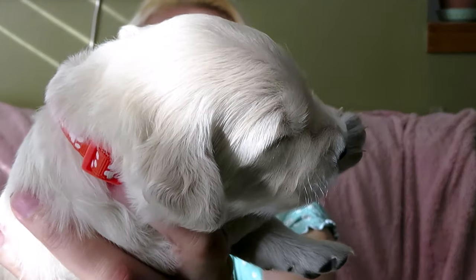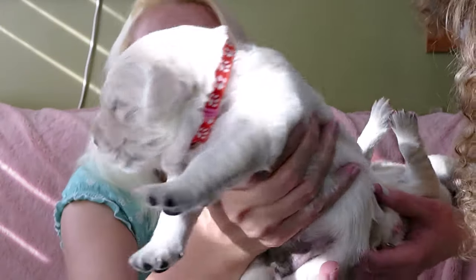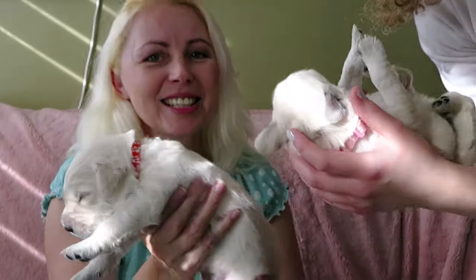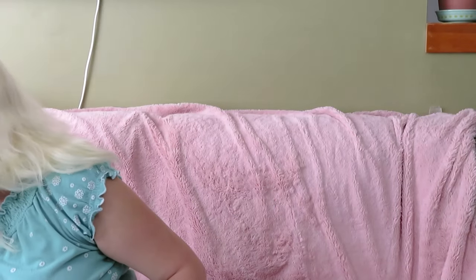Look at that. He's like a polar bear. They are both white, these two, but that one's a sister. Oh, this one is a boy. Oh my! Look how cute. He's sleeping. Okay, put this one on my lap. Grab this one. Okay, so now we have... look closer. Okay, I need to close the blinds. Hold on.